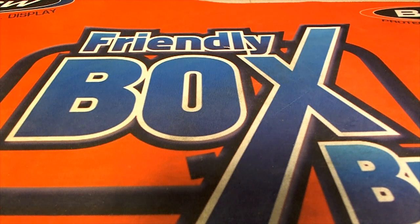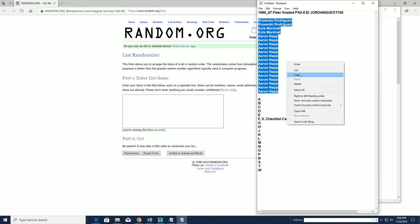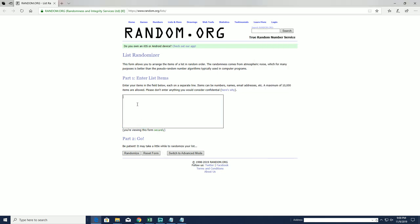Let's roll it. 1986-87 Fleer graded PSA 8 Jordan Quest. This is number 106. Good luck, guys. Everybody likes a Jordan Quest. Here it is. Resendo to Aaron N. Let's copy and paste. 19 clicks, names, and letters 7 times each.